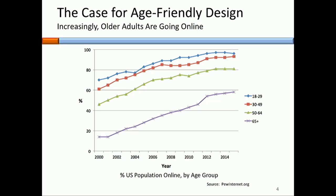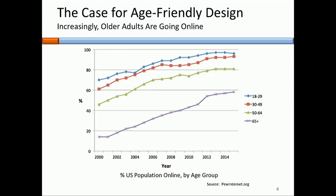So you might have heard people say, well, older people don't use technology. Well, it's not true. If you look at different age groups, so 65 plus, 50 to 64, 30 to 49, 18 to 29, and this is done by Pew Internet, a survey organization. What it shows is that the young people, 18 to 29, are online the most, and it's increasing, but notice it's flattening out. Then the next age group, 30 to 49, is also increasing. 50 to 64, increasing. The fastest growing group is 65 plus.